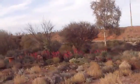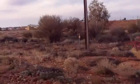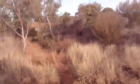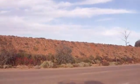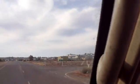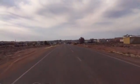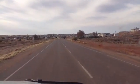A few of the native flowers there as we head down towards the main road into town. Look at them beautiful landscape gardens. Gotta love them. So yeah, we're just about to head out onto one of the only roads in Andamooka that actually has any tar. This tar is only fairly new. During the floods a few months ago, this was all ripped up, washed away. But yeah, this is the main drag heading in towards town. We're on the outskirts, just as you come into Andamooka.